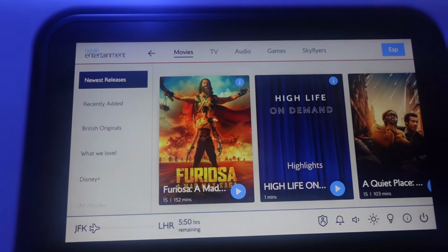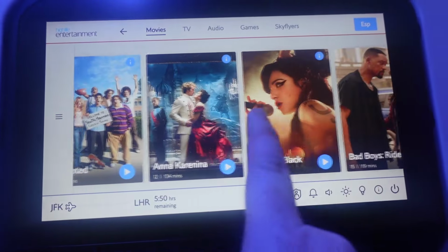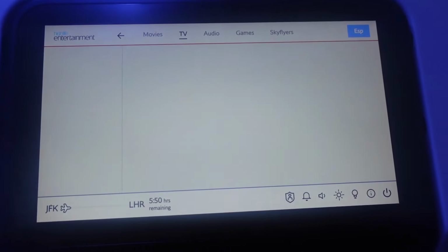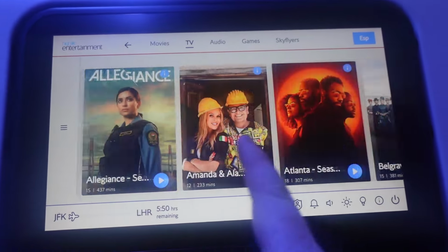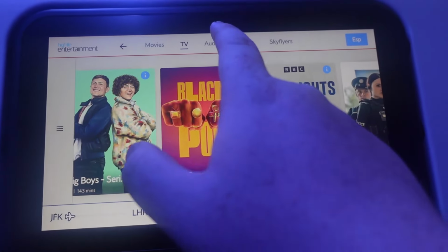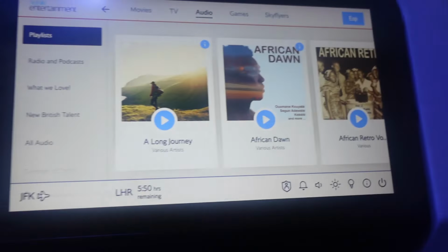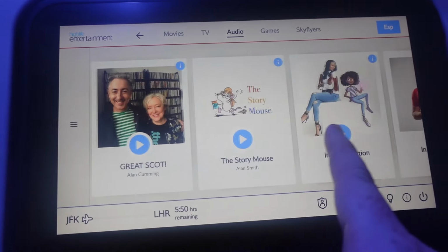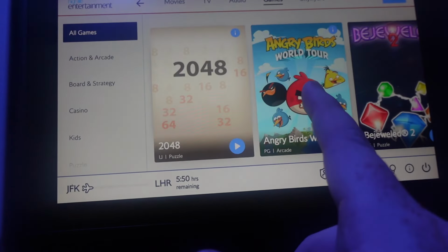Films. So it's on the recently added. Okay. We're good. TV. Audio, which I do believe has got the sockets there. The screen's very interactive and responsive, which is good. Games.